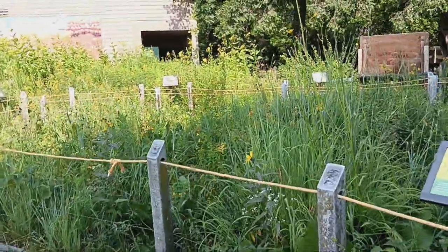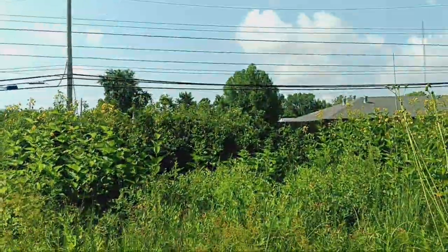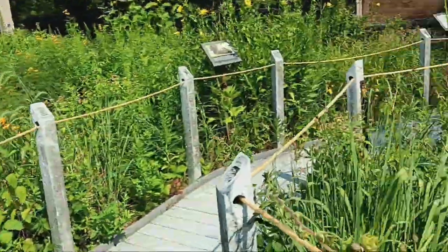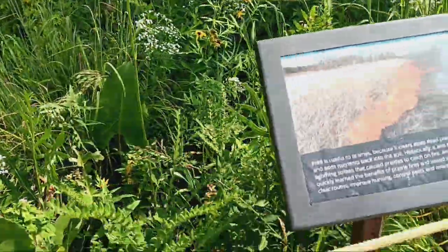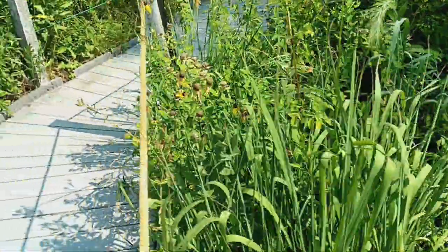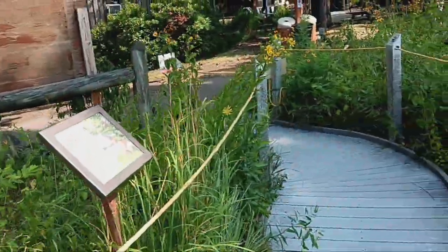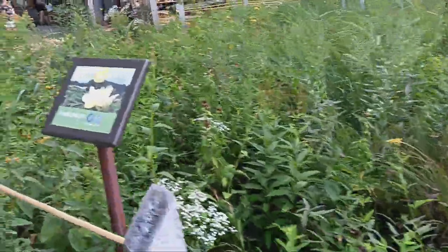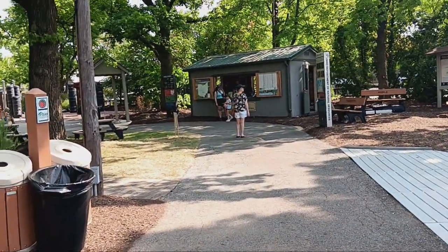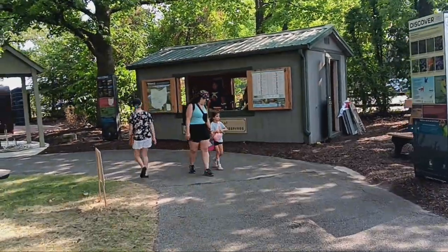I don't see any pollinator activity right now. Bees or anything going on. That right there is 11th Avenue. So that goes to show you where the Natural Resource Park is within the fairgrounds. Bees. Here's another booth over here with some more information on hunting and a little bit of everything right here, I believe.